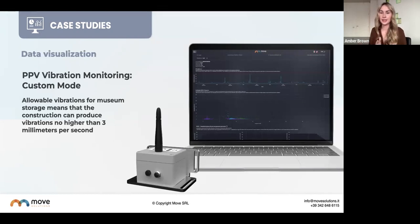Getting into the actual data, this isn't their data, this is just a stock photo, but this is what the data from a vibrometer would look like. In this case, they could produce vibrations no higher than 3 millimeters per second. So these were set on custom mode, since it's a very low threshold. If you can see, if it's not too small, you can see the red line, which is the top. I think that's 3 millimeters per second. And you can see the vibrations below that. If a vibration goes above that, then they receive the alert that the threshold has been surpassed.